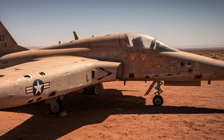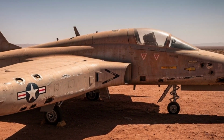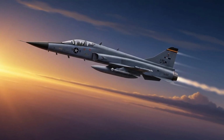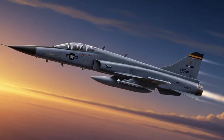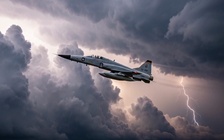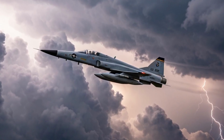And here's a final emotional thought. Imagine a young pilot standing on the tarmac in the 1970s, climbing into the cockpit of an F-5 Tiger II for the very first time. The engines roar, the runway stretches ahead, and within seconds he is flying at supersonic speeds. For him, that jet is not just metal and rivets, it is freedom, it is courage, it is the power to defend his nation. That is what the F-5 represents.